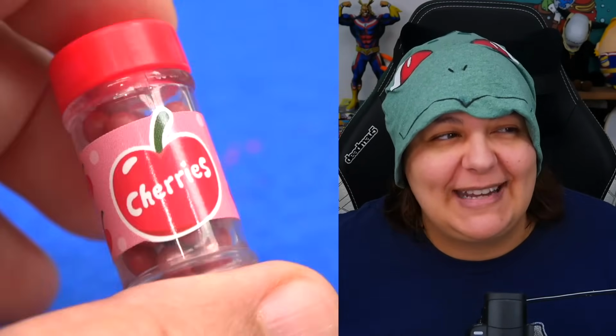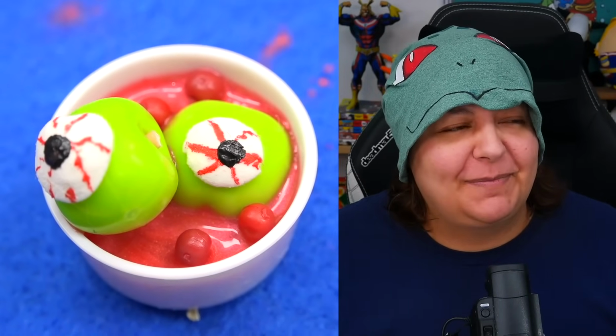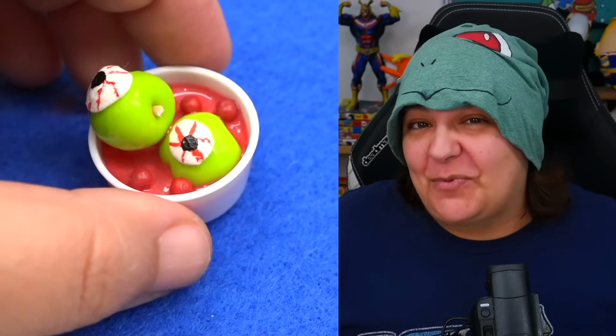And just for good measure, I did add a few cherries, because why not? And here is the apple eyeball liquid thing, chompy chomps. I have to say, for a simple project, I really do like it. However, time to make a creepy pie.